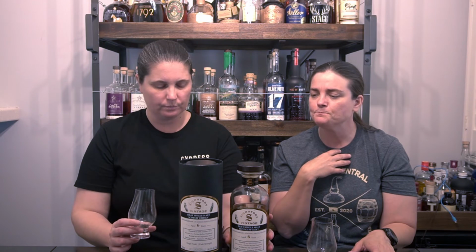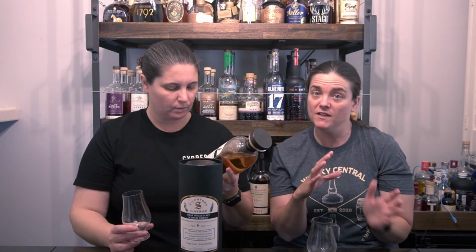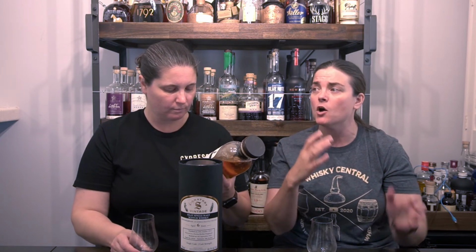For only 6 years old, that I would say is a statement of how quality that malt is. Yes. And because that peat is going to be aggressive at that age no matter what. So with just a little bit of water, that is more aligned with my palate. I love the ABV, but the water actually helps dilute some of the phenolic notes for me.